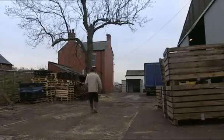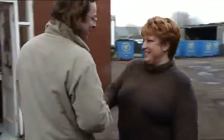Of the 200 farms that once made up the famous rhubarb triangle, only a dozen remain. One of them belongs to Janet Oldroyd, whose family have been forcing rhubarb for more than 70 years. Planted for you. OK. Torch for me. Welcome right to the rhubarb triangle.